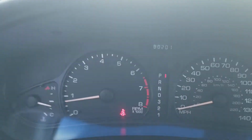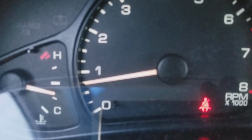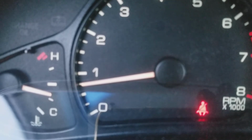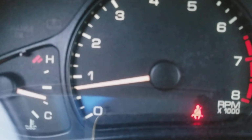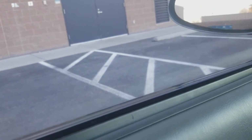Everything on the vehicle works, and I'm going to go ahead and demonstrate that. But before I do, I also want to show you, look at that tachometer needle. It's as steady as a rock. It has no variance in the idling at all. It's as smooth as possible. This thing truly runs like the day it came out of the factory, and that's not an exaggeration. So let's go through the procedures.